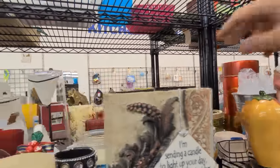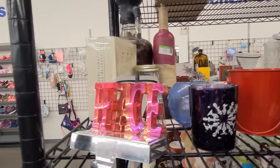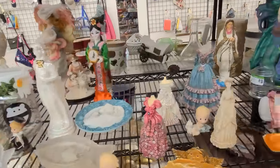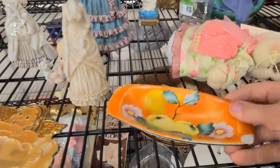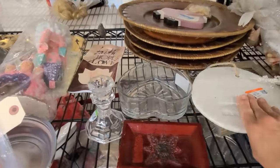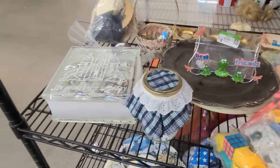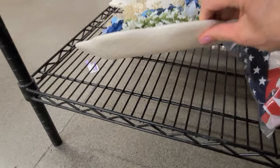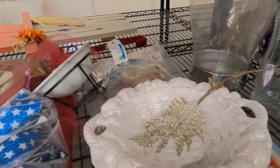Lots of candle holders here, some vases and signs, stocking holders, angels. Let's see. This is a lovely little Japanese dish. Unfortunately, it's very, very chipped, so we'll leave that on the shelf. This we've seen before a couple of times. I think I look at it every time. On the bottom shelf, there's a hat with flowers. Oh, super duper heavy that. What else can we find?